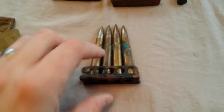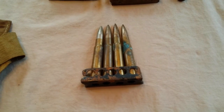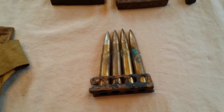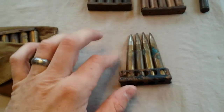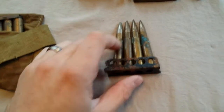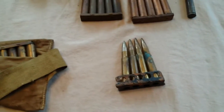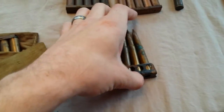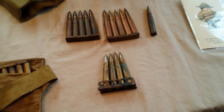These down here are British .303 rounds, and they are World War I. They're dated 1916, and what's cool about it is they're actually marked US. It says US 16 and then the Mark 7 on the bottom of the head stamp. These rounds were actually made in the United States for the British rifles, which I thought was really cool. A lot of the Allies would make different things to help each other out for the war effort. I thought that was really cool.